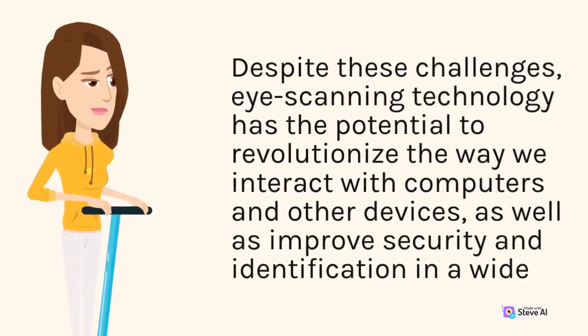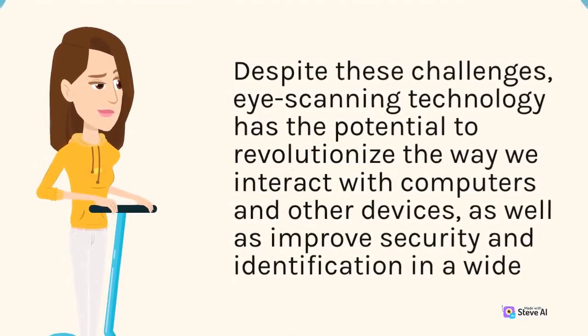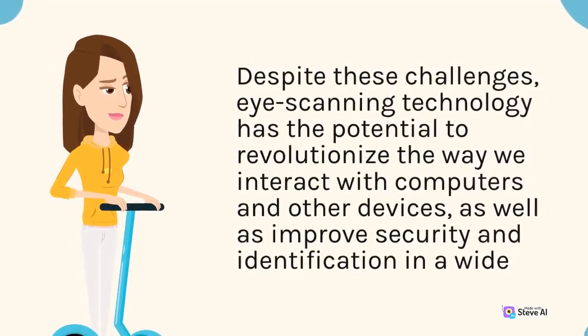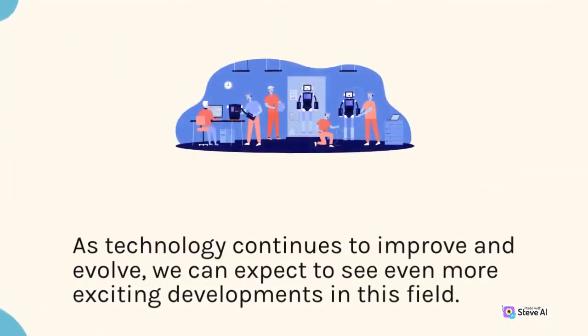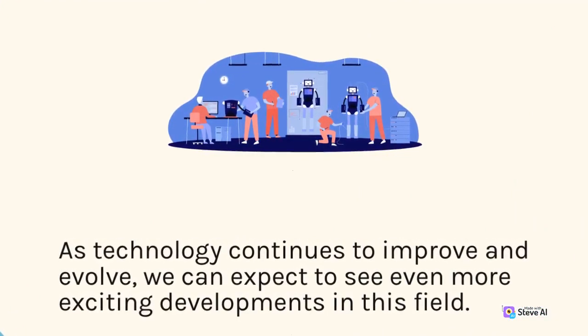Despite these challenges, eye scanning technology has the potential to revolutionize the way we interact with computers and other devices, as well as improve security and identification in a wide range of applications. As technology continues to improve and evolve, we can expect to see even more exciting developments in this field.